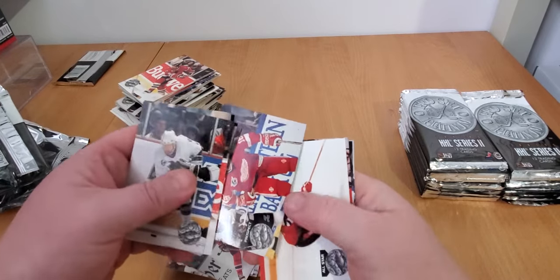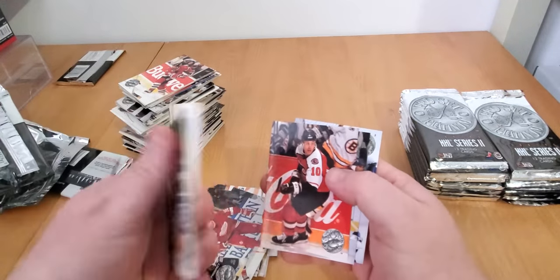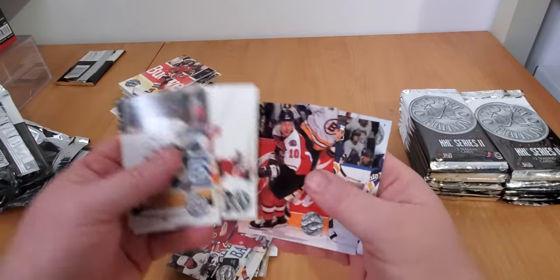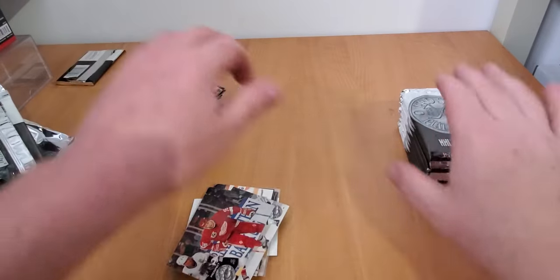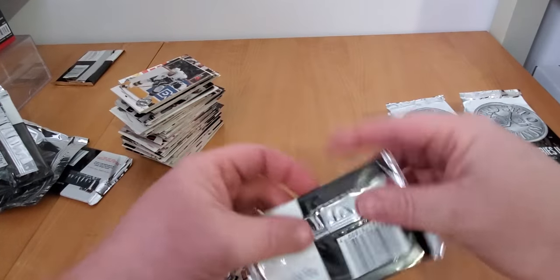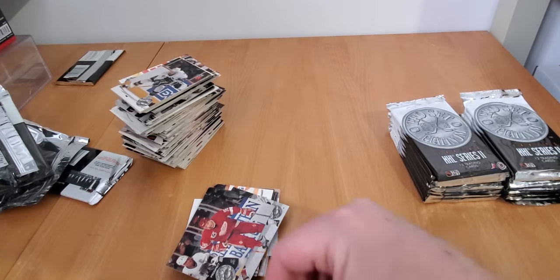There's another Vladimir Konstantinov. That's a Sergei Fedorov. Pretty cool. Curtis Joseph. Nice card. Nice photography. That's some great photography in this stuff. Really great. So I hope you guys are enjoying this retro break.